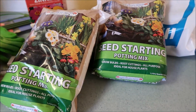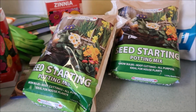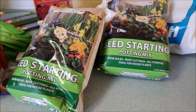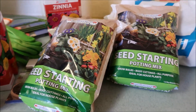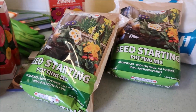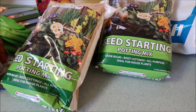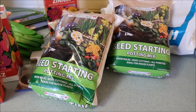And what I did in the past with the seed starting mix was that I blended it in with their other soil that they offer. And it kept the soil light and fluffy, especially for herbs that don't need heavy soil. The seed starting packet is going to be very, very useful.